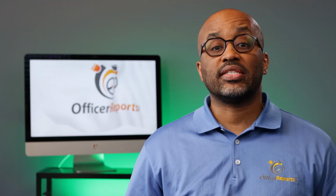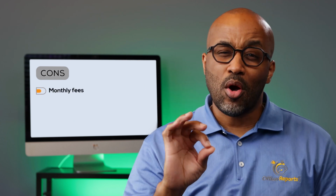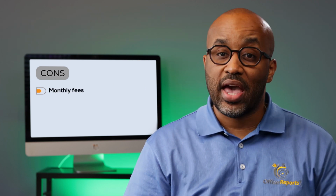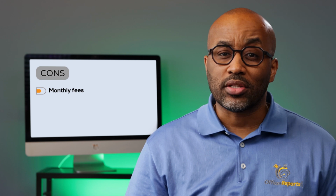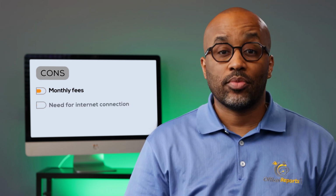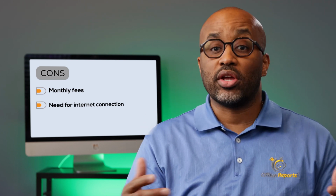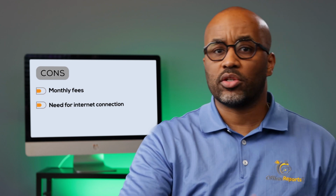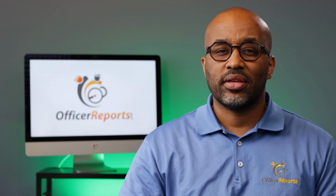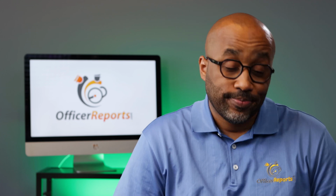So what are the cons of the app-based systems? Well, first, although there are small monthly fees associated with using the apps, that is an ongoing cost compared to the wand system that you pay for just once. And second, with some apps, the officers may not be able to scan when there is no internet connection, like in a basement or stairwell, but that's not a problem with OfficerReports.com. But outside of those cons, there just aren't many more to talk about on app-based systems.